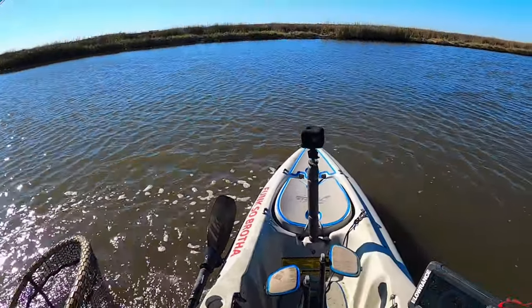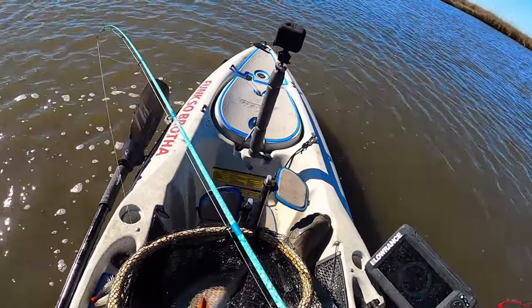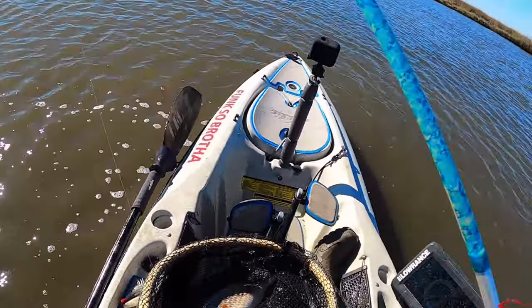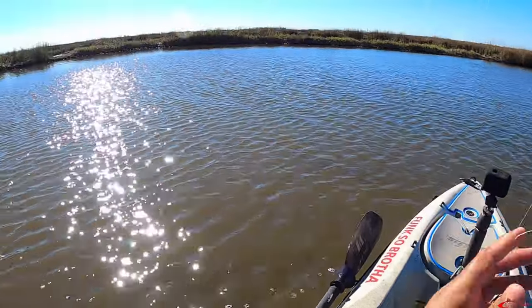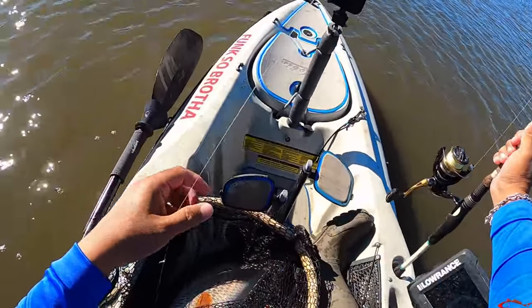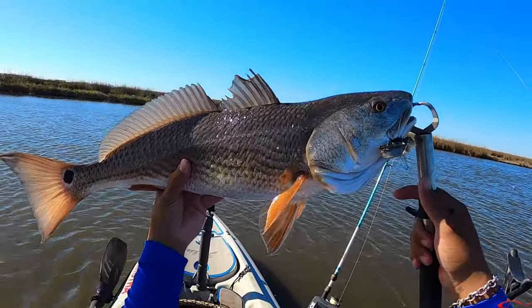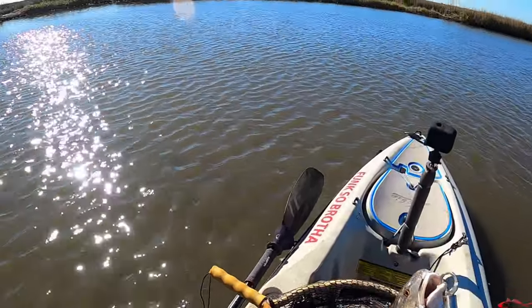There we go. Woo-hoo. Man, that is the good thing about these Egret baits. Whether it's the Vudu Shrimp, Vudu Shad, Mambo Mullet, whatever, they're hooks, man. They latch on really well. Look at that fish. There we go. Pretty guy. Nice boy, too.